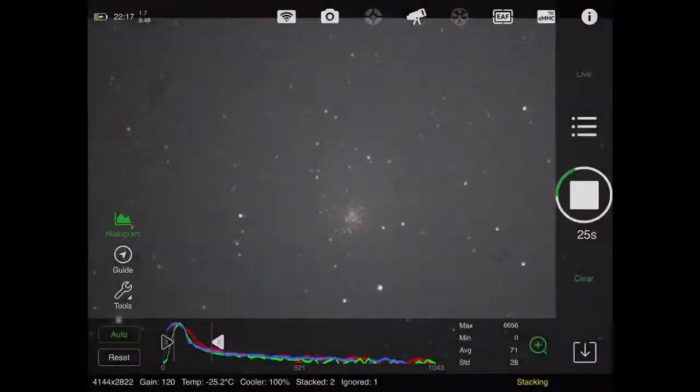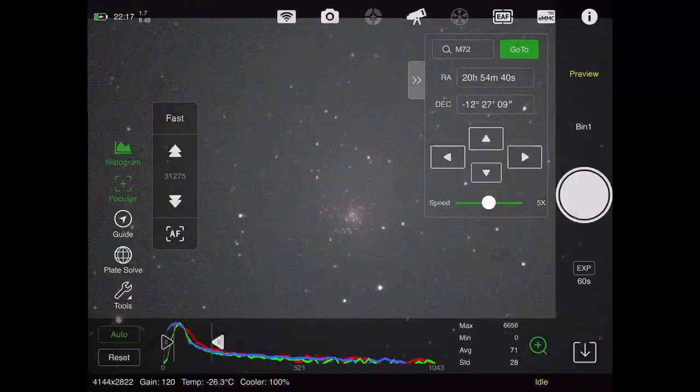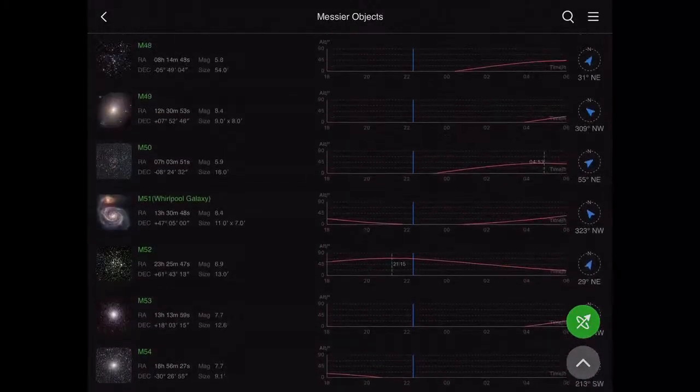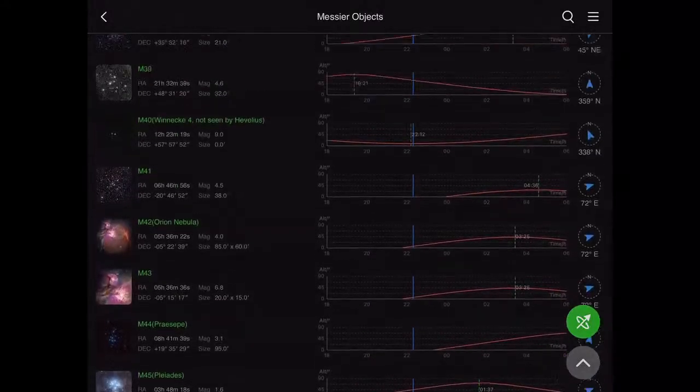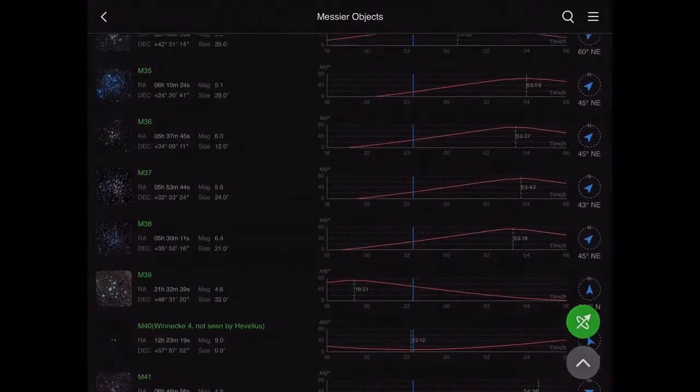Okay, so now we'll go back to preview mode, exit, that's good. So now we're going to go to, well, let's try the Triangulum, okay, which is M33. Let me just check that the Orion is still very low. That's no good.